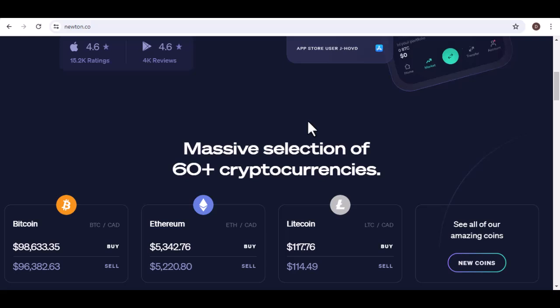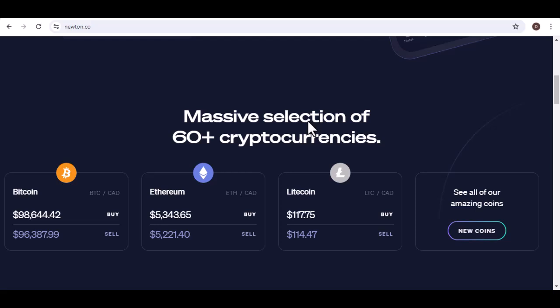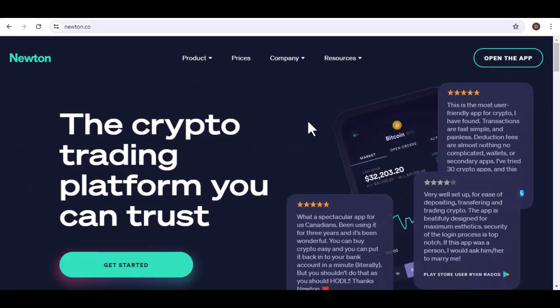Technically, Newton isn't just a wallet. It's a cryptocurrency exchange platform that allows you to buy, sell, and trade various cryptocurrencies. But here's the cool part: Newton also provides a secure wallet where you can store your purchased crypto. Think of it like this. You walk into Newton, a reputable crypto exchange, and use their platform to buy some Bitcoin. They then safely store that Bitcoin for you in a built-in wallet, all within the same ecosystem. Convenient, right?